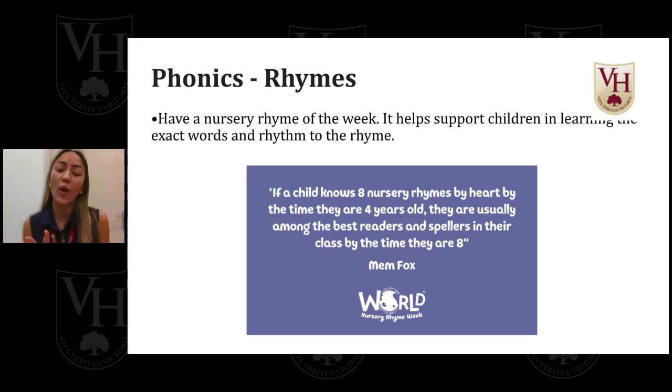So I found this quote, which we love to use in FS1. If a child knows 8 nursery rhymes by heart by the time they are 4 years old, they are usually among the best readers and spellers in their class by the time they are 8. So I really try and focus on rhyme with FS1. It is so important. It helps children to become the best readers and the best spellers. And that's because with rhyme, it's a lot of repetition. They learn new vocabulary and it really helps the memory.